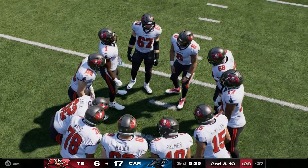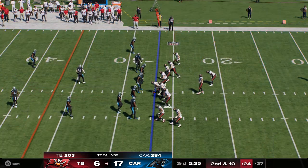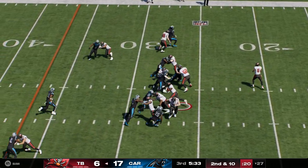Oftentimes, it's the wide open ones that are the hardest to catch. It seems like the ball is in the air forever, you start overthinking it, you start really making more of it than what you should, and you let it slip away.